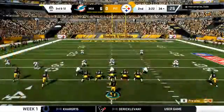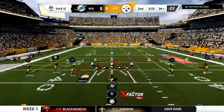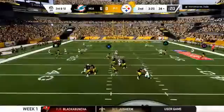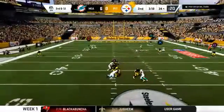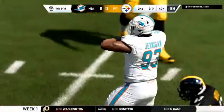The Steelers on third down. Just 1 for 3 thus far. This is third down and 12. He'll look to throw. And the Dolphins rush gets home. Down he goes. Timmy Jernigan with a sack.